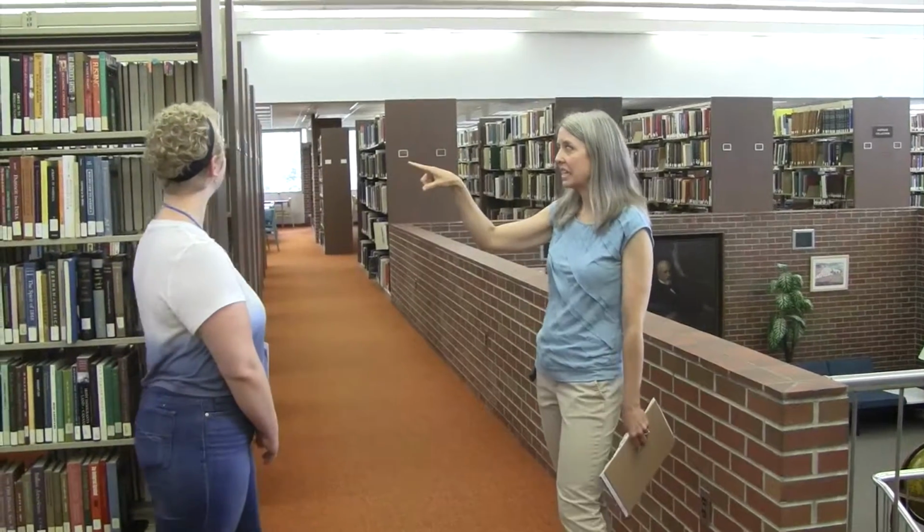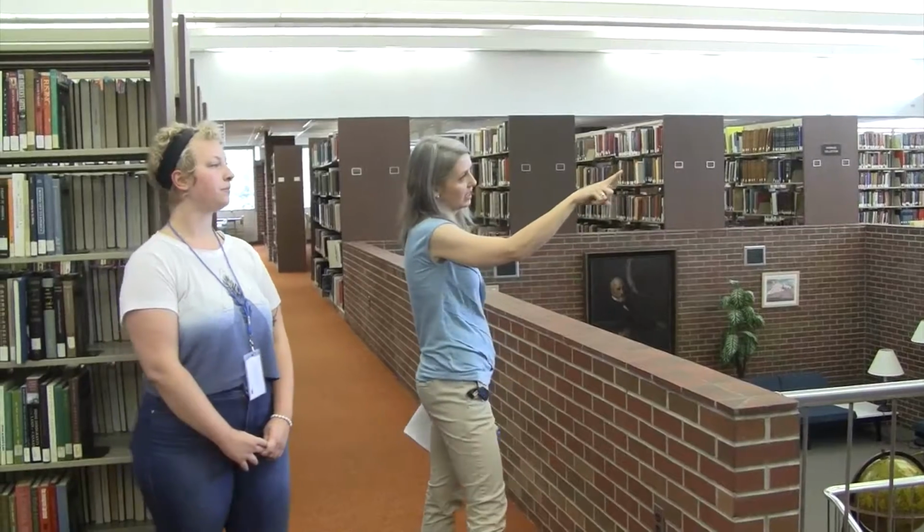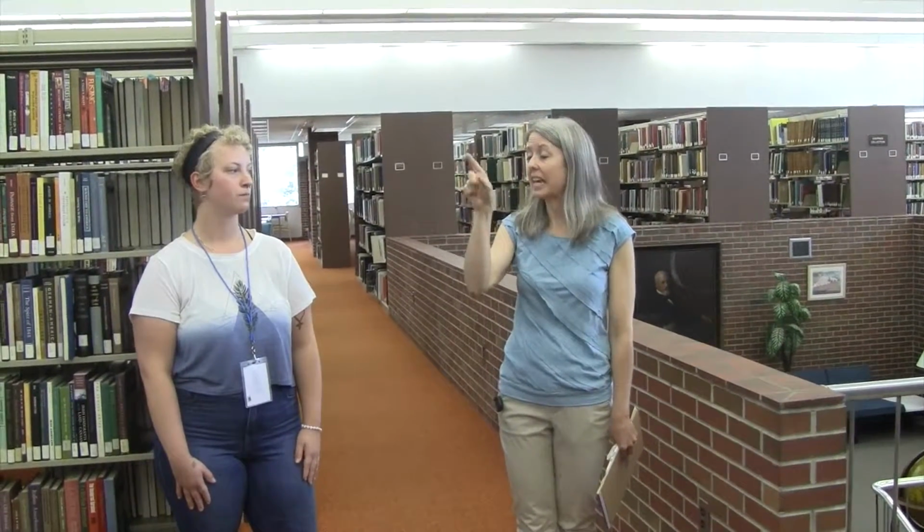So now we're in the main part of the upper level, and the general collection continues here, starting with E, and then it goes in a clockwise direction all the way until it goes over to the PQs, which are there, and then it continues in the Colina wing. So we're actually going to find our book, a PS, over there.